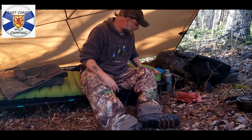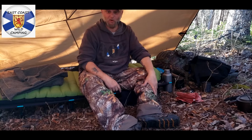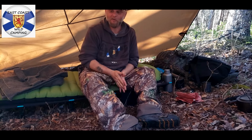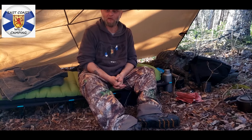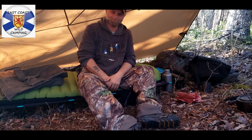Other than that, it's just cooking my supper and eating it over right here. This seems to be the most comfortable spot for me right now. But I gotta go flip my sausages.